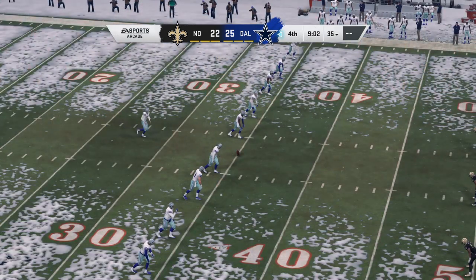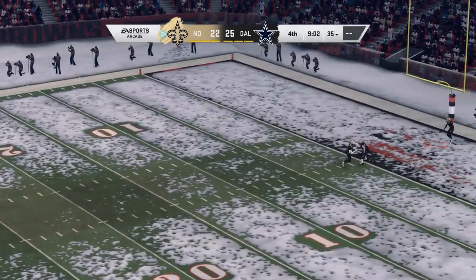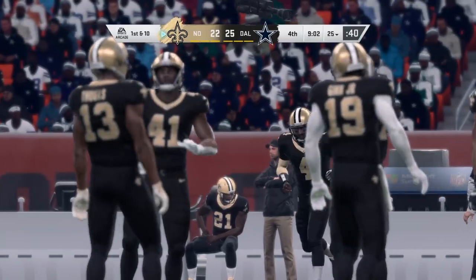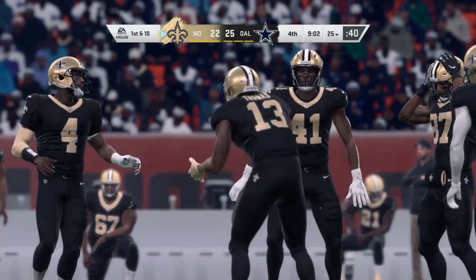After the made field goal, Marr back out there to kick it away. That'll be taken in the end zone. Back, and it comes out to the 25-yard line. Out onto the field comes New Orleans. And they're coming off a 3-and-out, my friend.